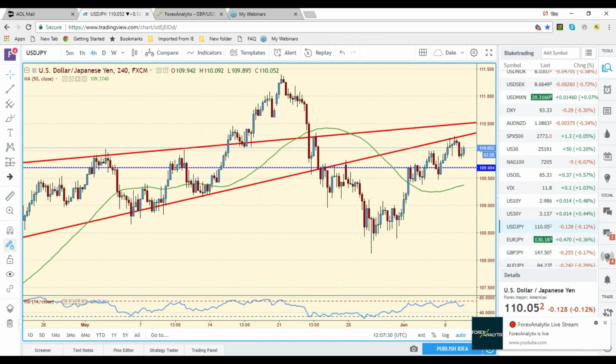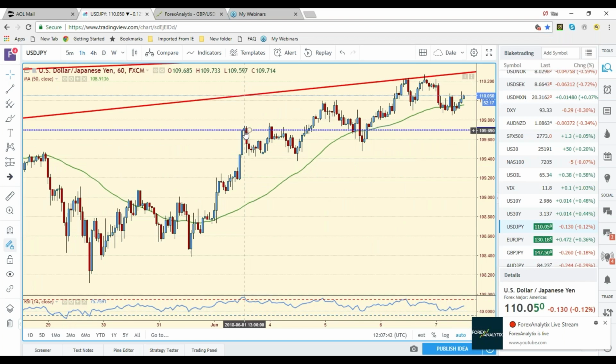And here's a classic 3 drive that I teach. Here's 1, here's 2, here's 3. Let's look at it. You see it a little clearer on the 1 hour. You could call this 1, 2, 3. And sometimes within the third wave, which is third drive, not wave, it's a drive.